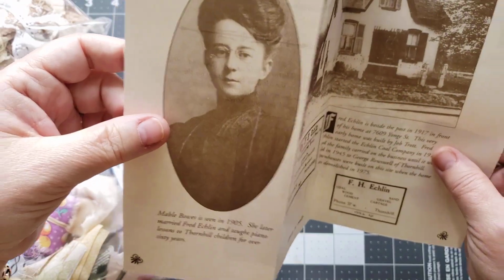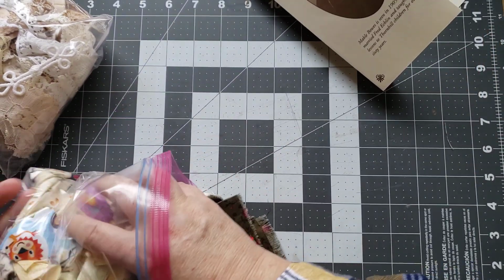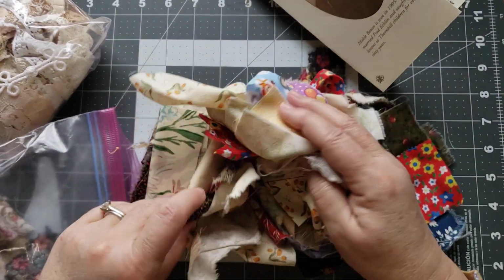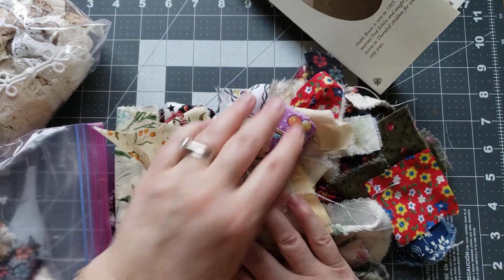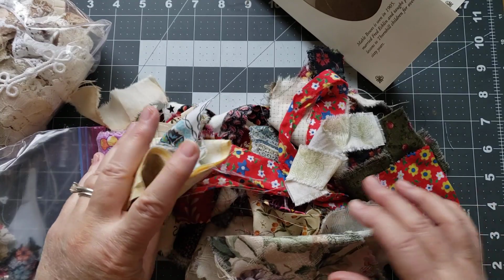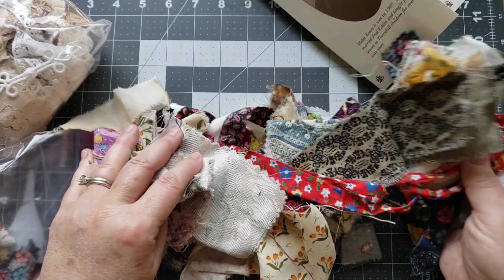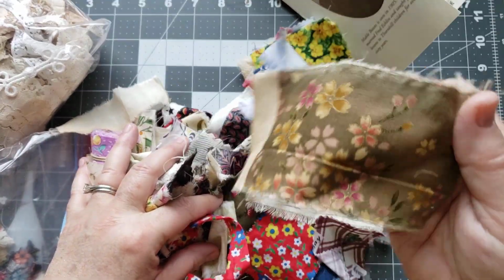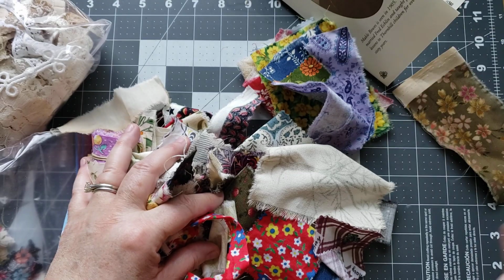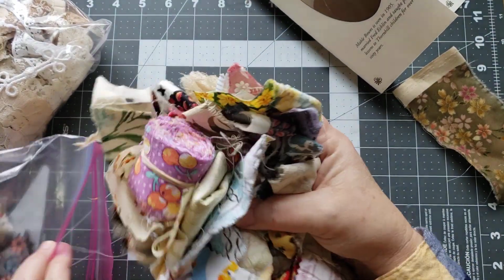Miss, what's your name? Mabel. I like the name Mabel. Okay. Oh, there you are. That's the one I want. I like that one. So we're going to use that one for our fabric.